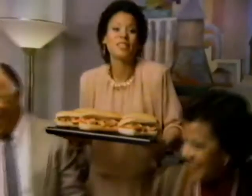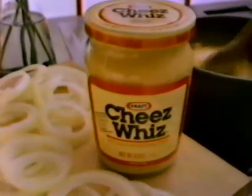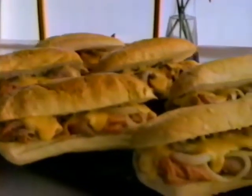My folks love these Liberty Bell steak sandwiches. Just fill French rolls with sautéed roast beef and onions. Then heat Cheese Whiz pasteurized processed cheese spread for a topping. It's a delicious blend of real cheeses and other fine ingredients.